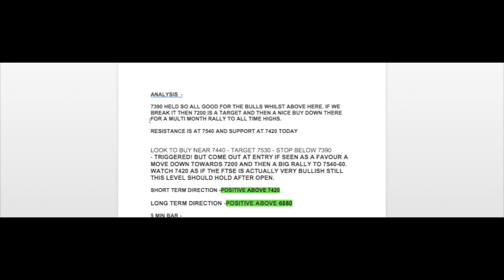So just generally we were saying that above 73.90 still quite bullish, but we have a key level today at 74.20. The previous day, the 29th of January, we had a buy. We were looking to buy near 7440, targeting 7530, stop below 73.90. I'd said it triggered, but I wanted people to come out at entry if seen, as I favor a move towards 7200 first, and then a big rally upwards.